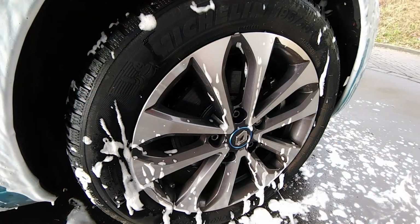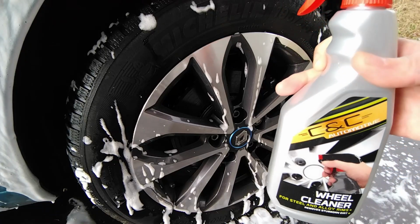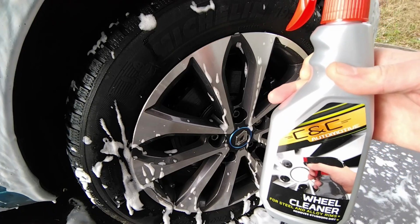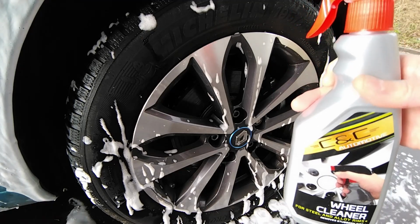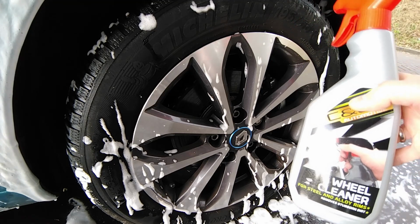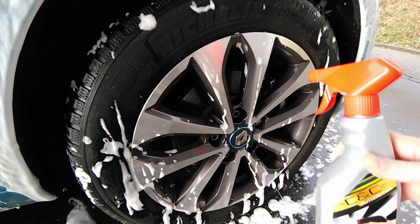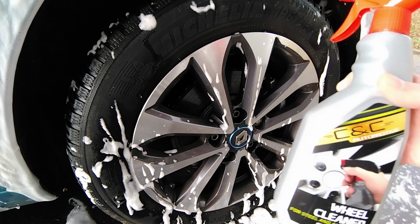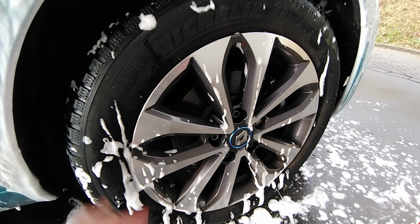While the Renault Zoe is snow foaming, I'm going to be cleaning the Renault Zoe wheels with Action Supermarkets CNC Automotive Wheel Cleaner. Very cheap, but as you've seen, I've compared it against the Sonax Felgenbeest, Felgenschwein, Felgenmonster, and it performed actually really well also. Cheap product, so it doesn't have any fancy work indicators. I have a red that you can see that it's working, but it does clean wheels.